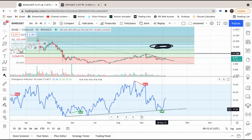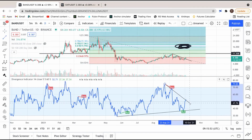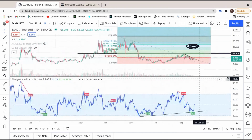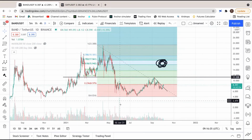Literally a few days ago, the 28th of September, we've got a long way to go back up as well. We have a breakout on our divergence as well right here. So you guys can see there's quite a few things happening with BAND right now. It's looking very bullish, just like the rest of the market is anyway. But yeah, that is what we are looking at for BAND. It is looking really good. There are our areas of resistance right there.